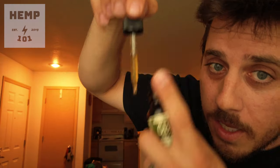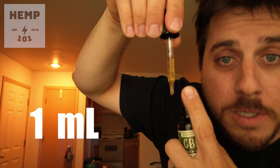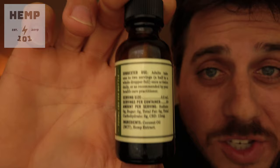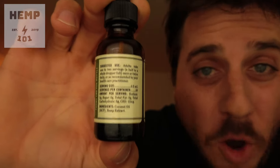Each one of these, this is called a dropper, is 1 milliliter. So there's 30 servings inside of a tincture. Each label is different, and it should tell you what the dose is, how much of the compound, the CBD, you're looking to get in each serving. Every label should have a dose on the back. If it doesn't, don't buy it.